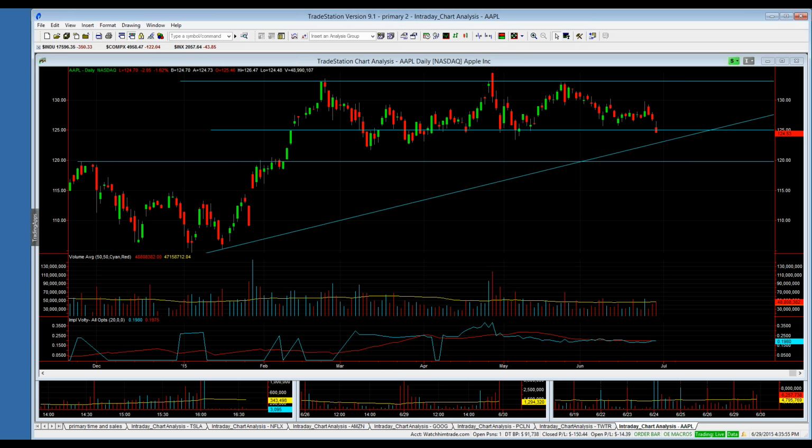And if you don't want to go naked on Apple, you don't want to sell puts outright, you could look at something like selling a vertical put spread, or selling a ratio spread. Different types of strategies you could implement if, like me, you believe Apple would be a buying opportunity on a big drop.